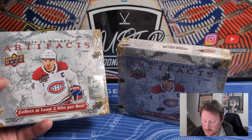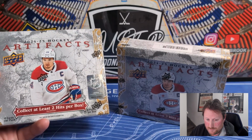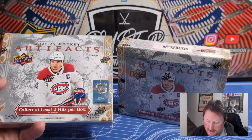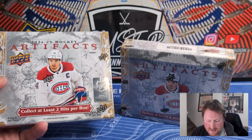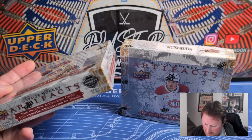Now, Artifacts I do usually enjoy opening. It's kind of interesting that it's the one set where we just have to accept that there's redemptions in there, otherwise we won't get any of the big rookies from this year, because they're all holdover rookies, because traditionally this is one of the super early in the year sets. Of course, everything's still a little later than it always seems like it's supposed to be, but they're slowly catching up. Yeah, so we got it here today, and not much has really changed.